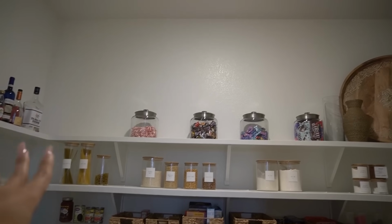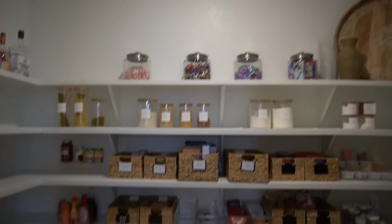Do we need to buy all new jars? Can we just switch the lids? I'm gonna look into it, but this is where we're at right now.